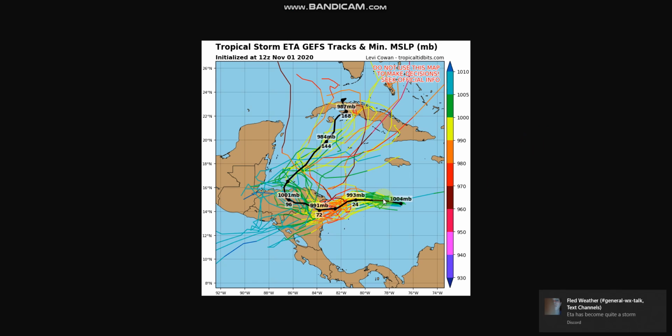Some models have it going into Nicaragua as a hurricane, weakening, but then going out into the Caribbean, strengthening again, going over Cuba, and possibly into the United States. As we can see here, this is the GFS ensembles, and it shows exactly that. The black lines are the track of the storm.